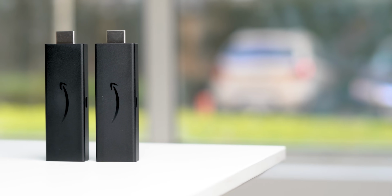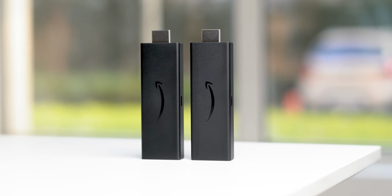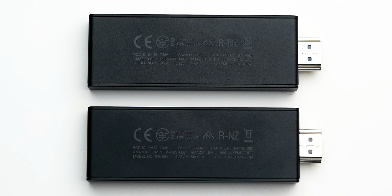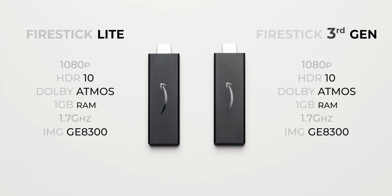So yeah, taking a closer look at both Fire Sticks side by side, as you can see, they look exactly the same size and same shape. In fact, even the model number on both Fire Sticks is exactly the same. And not just the exterior, even the internal specs on both Fire Sticks are the same. Both the new Fire Stick and the 3rd Gen Fire Stick support 1080p with HDR10 and Dolby Atmos. Both have 8 GB of internal storage, a 1.7 GHz processor, the same RAM, and the same GPU. So in terms of looks and performance, both of the Fire Sticks are exactly the same.